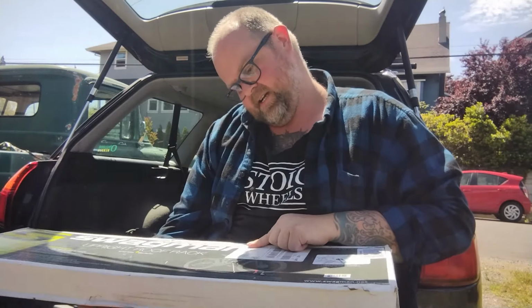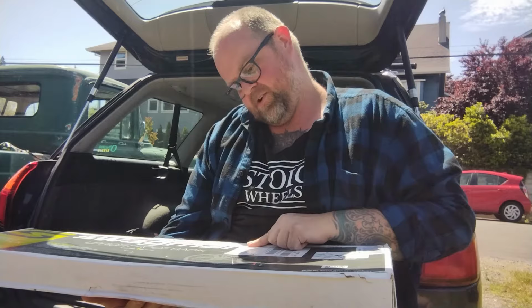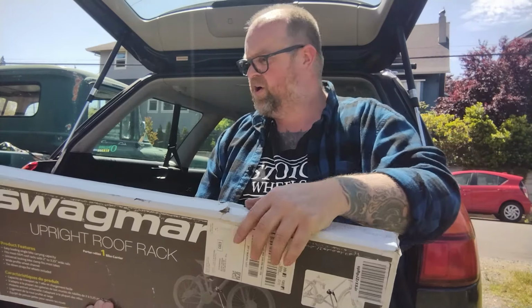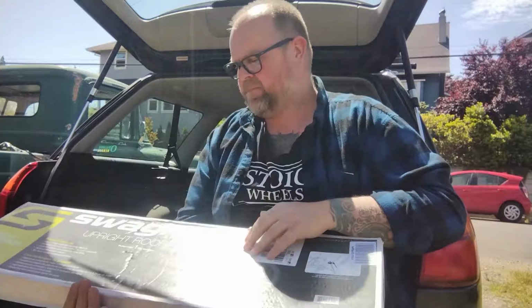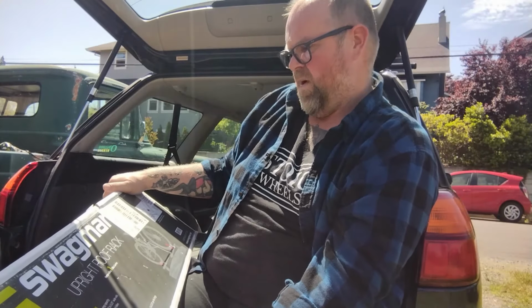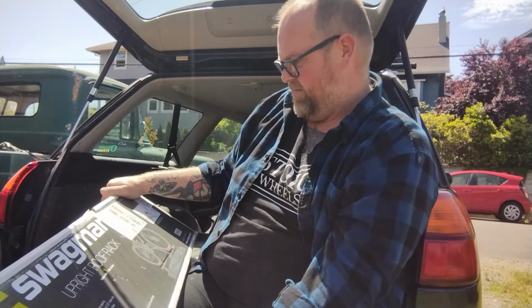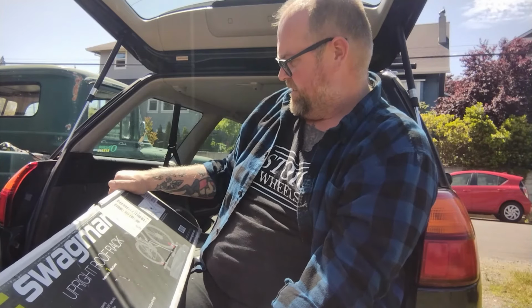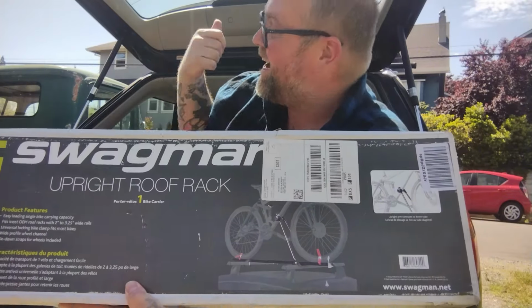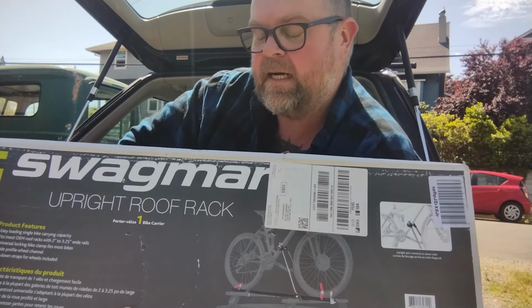I also grabbed this. Someone looks like might have ordered this brand new and never opened it. Cool. But it looks like some cheap generic Swagman upright roof rack bike carrier, some cheap generic little bike rack for your roof rack. I have a roof rack on this. I don't have the bike racks.